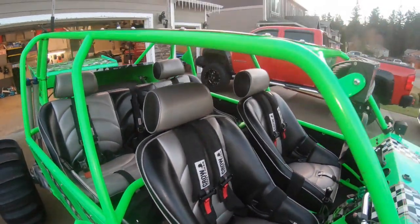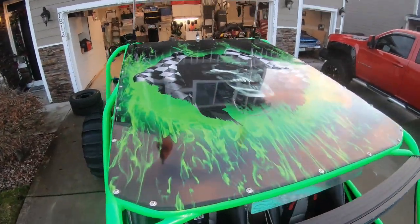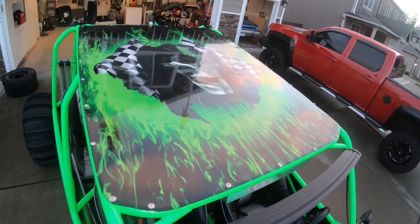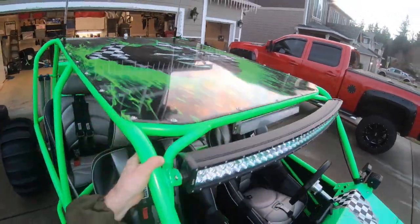The roof is something new. That's something I added within the last year here. It is removable, with stainless button heads on the roof. This is a wrap. Pretty cool. Unfortunately, the car sits kind of tall, so not a lot of people get to see it.